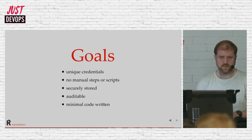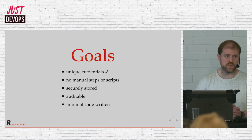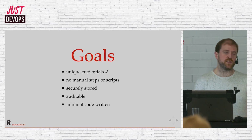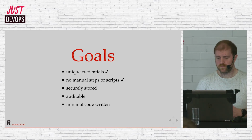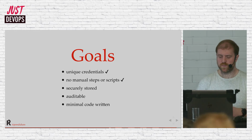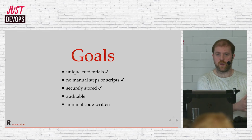So the goals of our upgrade to our software was to use unique credentials, which we've managed. We didn't bother going down to the user level of credentials. We just had services and applications. But we could quite easily extend it to have the individual authentication because all of our desktop users were authenticated with Active Directory. So we could integrate Vault into that as well. We no longer have any manual steps or scripts. Vault setup is technically a manual step, but that's managed by a different automated pipeline, out of scope for our developers. Stuff is securely stored. We don't have to worry about how Vault does the storing, we just know that it is secure. And I'm quite happy to chuck money at HashiCorp to make them liable for how well things are stored.